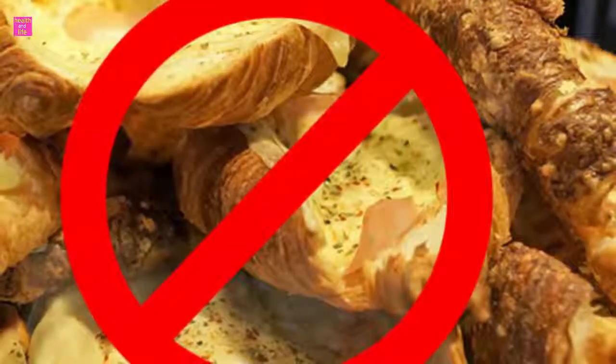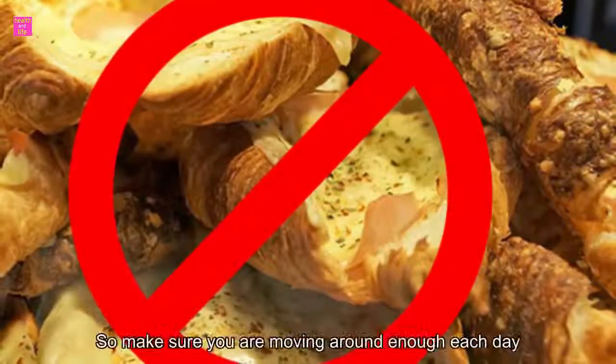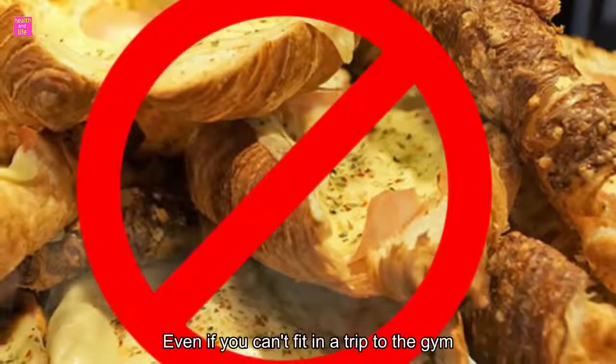And finally, one of the biggest risks for DVT is a sedentary lifestyle, so make sure you are moving around enough each day, even if you can't fit in a trip to the gym.